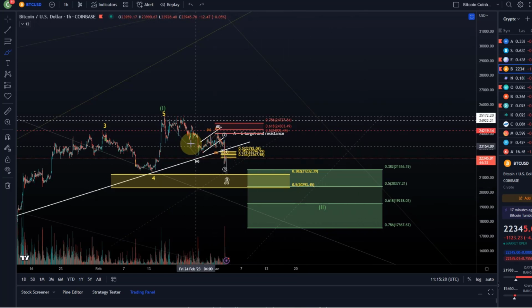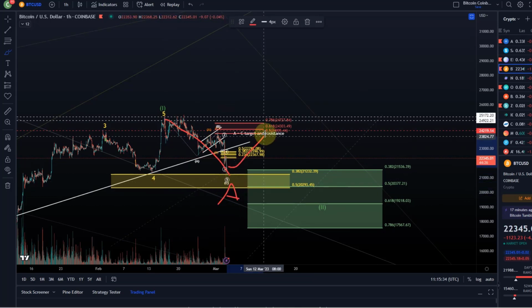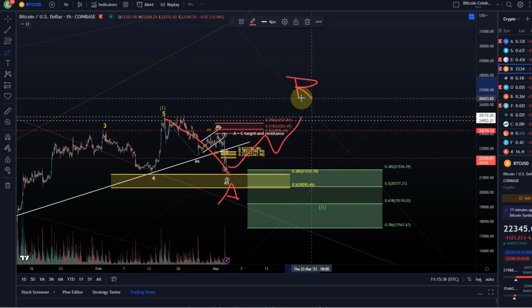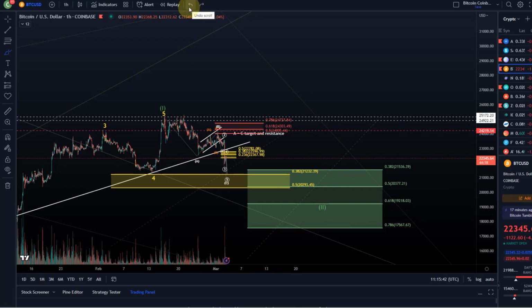Overall, that's why I think it's so useful to think of it in terms of, okay, this is probably just the A wave, a larger A wave. We get a B wave and then a C wave down, because time-wise that would work out and we would land somewhere in April. So yeah, looking at a bounce here, which I'm going to talk about in a minute.